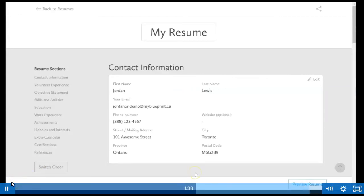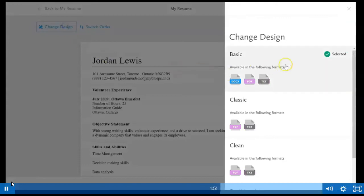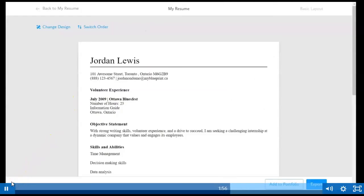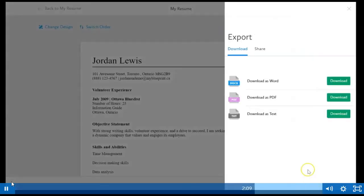For students to view a resume preview, simply click the Preview Resume button in the bottom right-hand corner. This will showcase the printer-friendly version of their resume. In the top left-hand corner, students will see the option to change their resume design or, once again, to switch the order of their resume sections. Students can easily add their resume to a portfolio by clicking Add to Portfolio button in the bottom right-hand corner, or select Export. Depending on the design they've chosen, students may have the option to download their resume as a Word document, PDF, or text file.